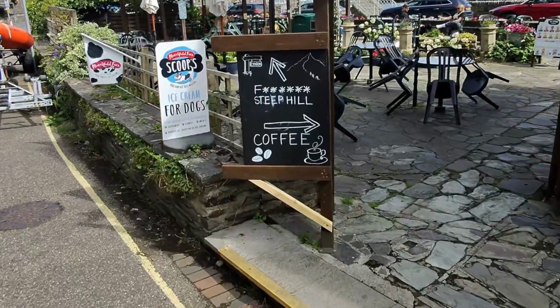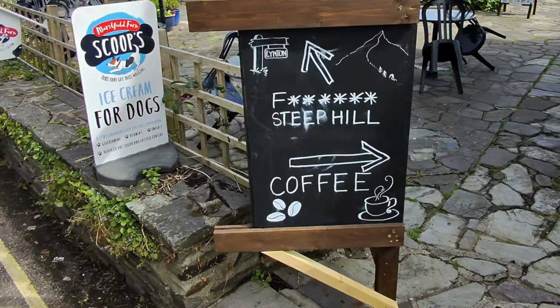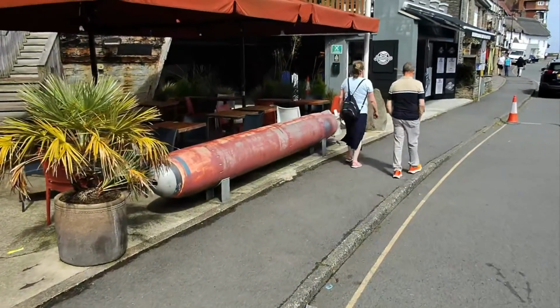There's a sign for you. There's a rather steep hill one way and coffee the other way. Let's go the other way. That looks awfully like a torpedo over there. Probably stating the obvious because it's torpedo shaped.